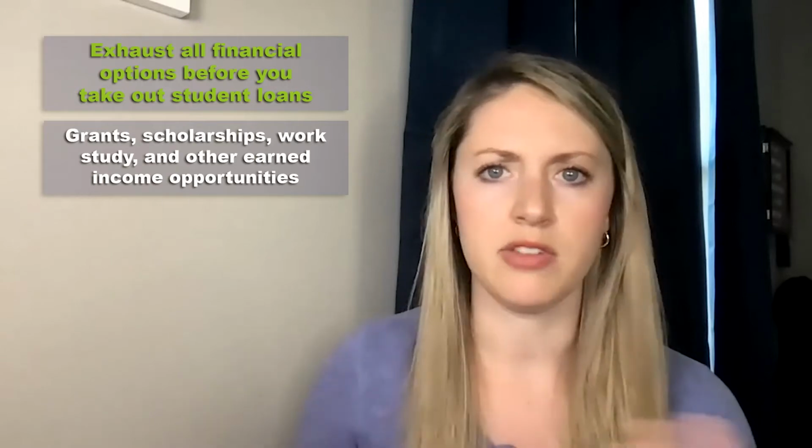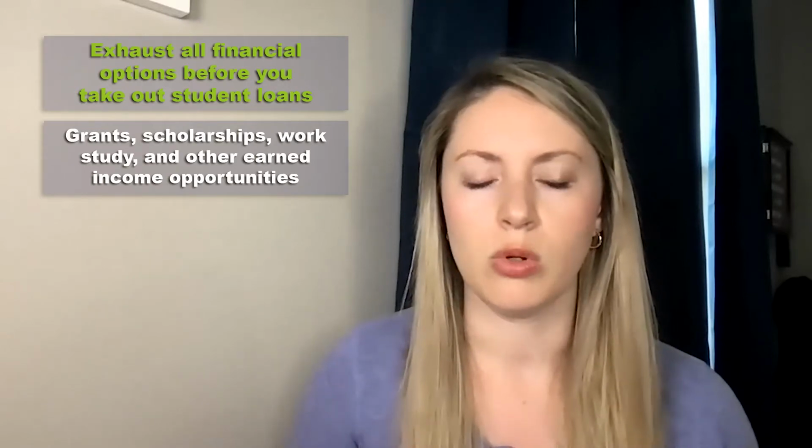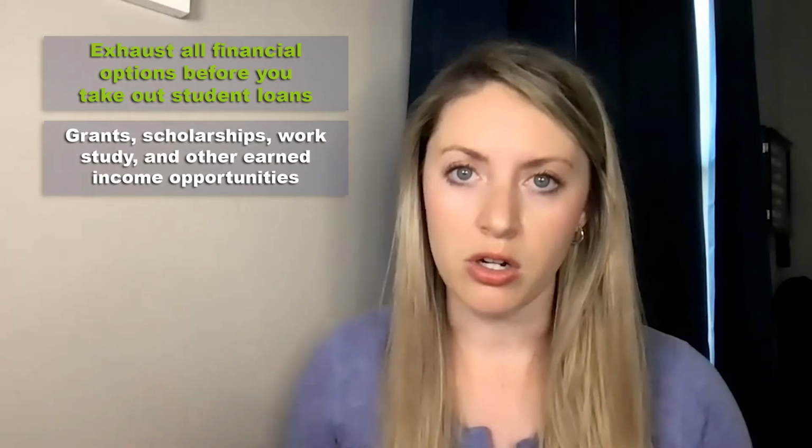Also look into what opportunities the college itself has, if they have scholarships you could look into, or if they have work study programs. This can be pretty common, especially for undergrad. I see it in graduate schools too. Work study is where you work for the school in some capacity, some kind of administrative role, and then that work gets applied to the cost of tuition or attendance as well. So again, we're working to reduce that cost of attendance, which means we don't have to borrow as much or pay as much for school.